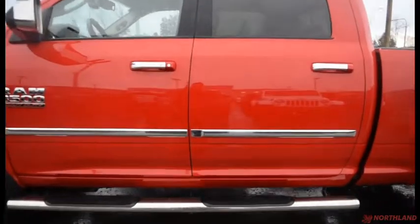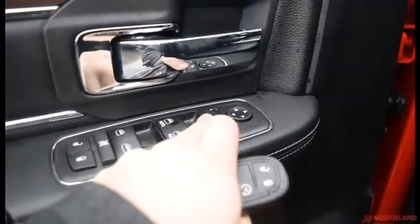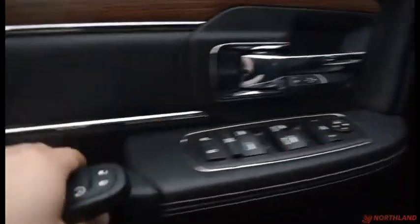Now it does also have proximity keyless entry, so if you do have the keys on your person and it is locked, you just gotta put your hand in there, and it will unlock for you. On the door here, you do have electric mirrors, windows, and locks all right here. This guy does bring in your mirrors. You have your chrome accenting on the handle here, some storage, and more down here.